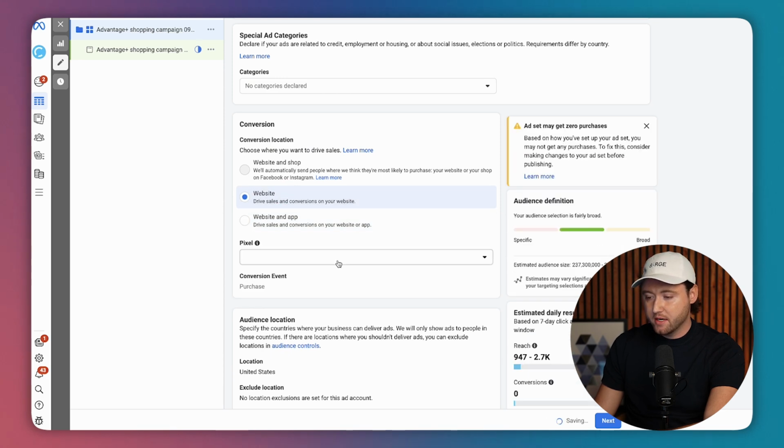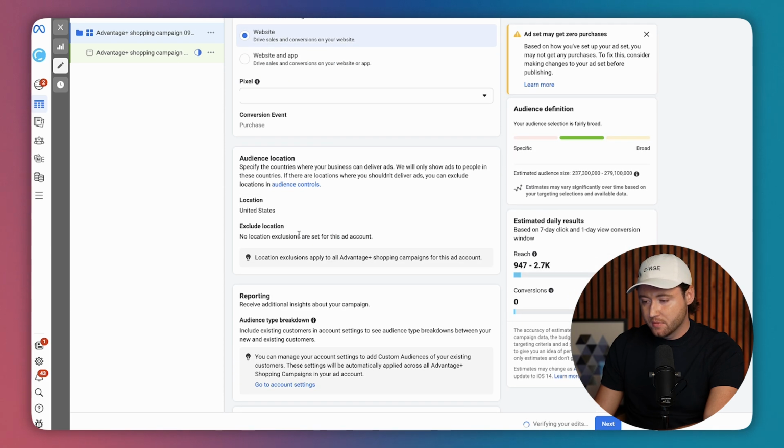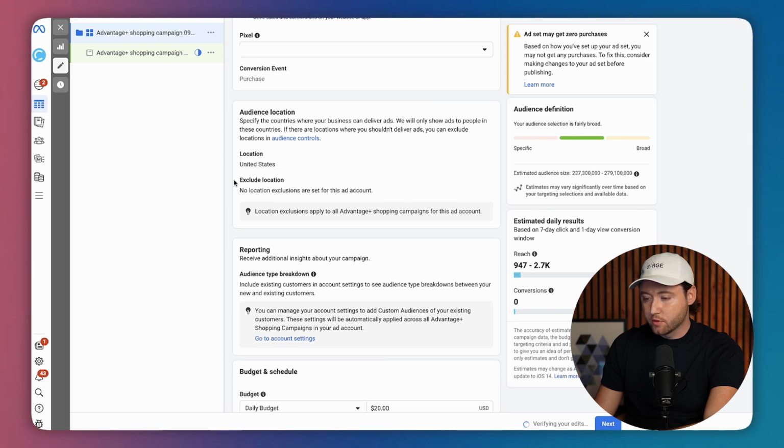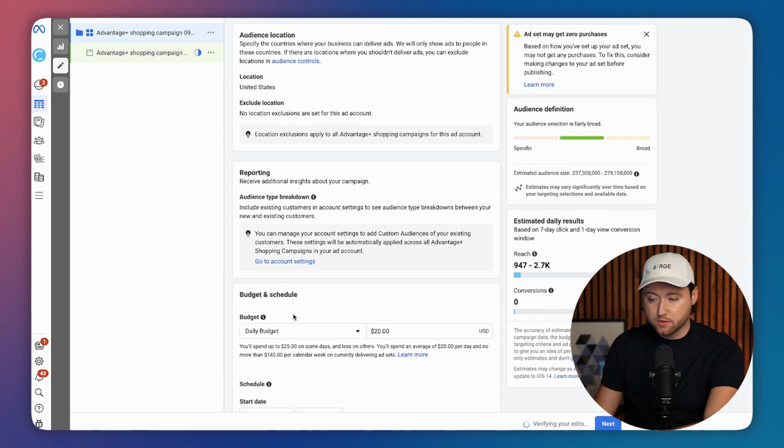And we're going to select website, and then we'll make sure to choose our pixel. And then here, we're going to set our location. If we're just doing the US, then we'll do United States. And then for the audience breakdown, this is really important. This is going to optimize by showing it to our highest performing audiences, and these settings will automatically be applied across our Advantage Plus shopping campaign in our ad account.